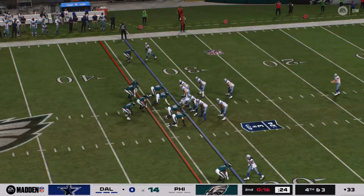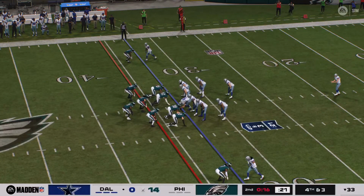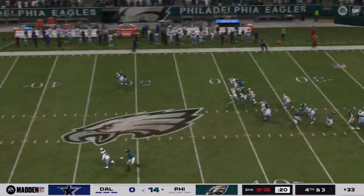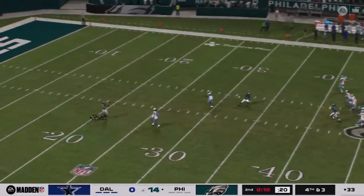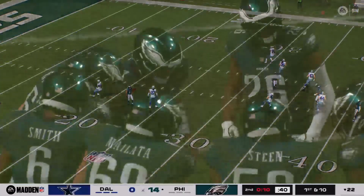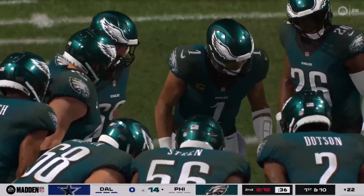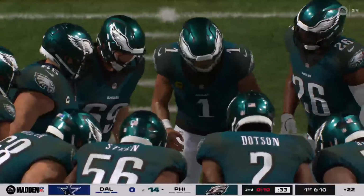Dallas sends its punting unit onto the field. Avery Williams on to return. And he's certainly been staying busy. Once again, he's out to punt and sends this flying. Fair catch called for and made just outside the 20. Eagles take over 1st and 10 at their own 22-yard line.